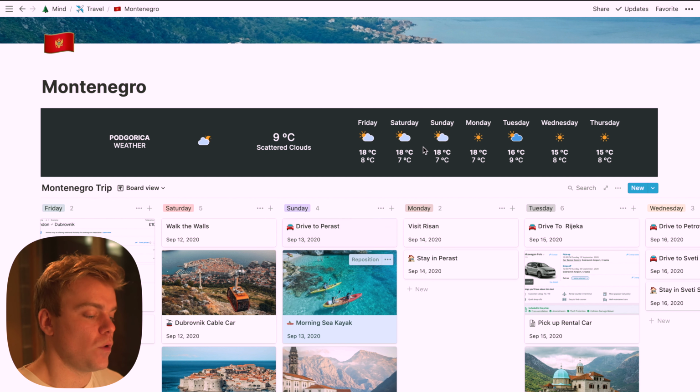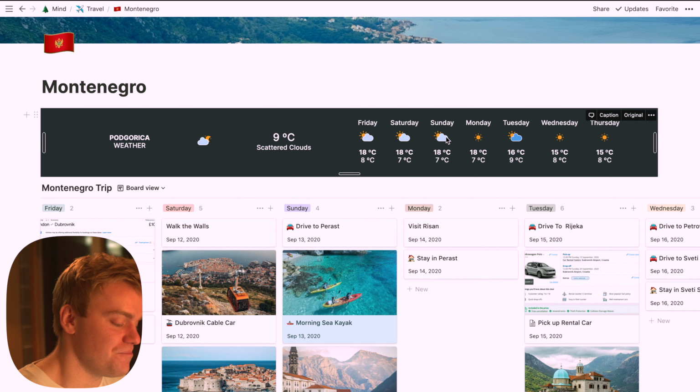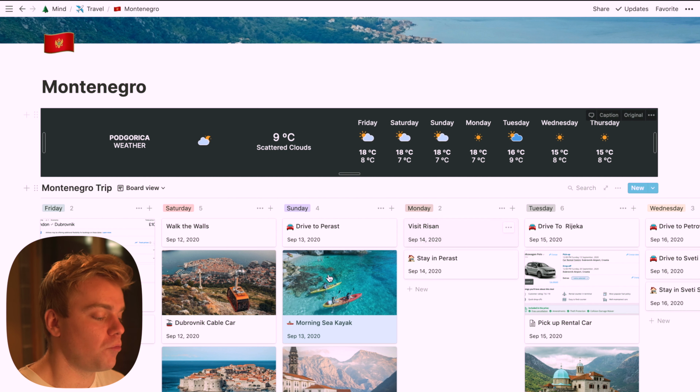Also got the Indify weather widget here, which is just a great way to get excited about the holiday if the weather's good. Obviously, if it says it's raining every day, maybe hide that before you share it with your mates. But yeah, that's the general premise of it.